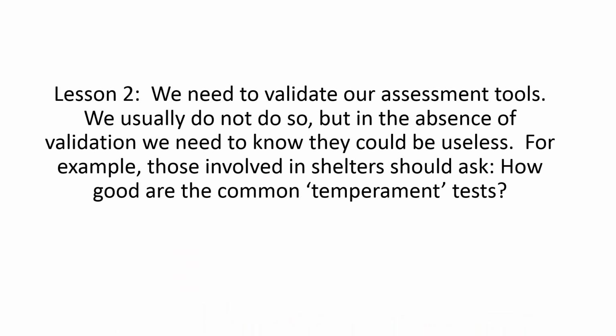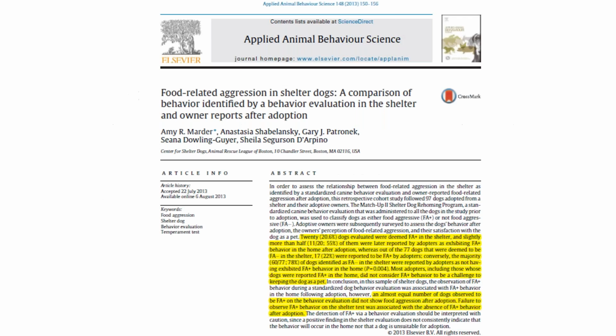The second lesson is that we need to validate our assessment tools, and we don't usually bother to do this, but in the absence of validation, we need to know if they could be useless, especially if individuals' lives depend on them. For example, those involved in shelters should ask, how good are common temperament tests? Now, this is a paper done by Amy Martyr and crew, and Gary Petronic was an author on it, looking at food-related aggression in shelter dogs, and they compared behavior identified by the evaluation in the shelter and by expert reports after adoption.